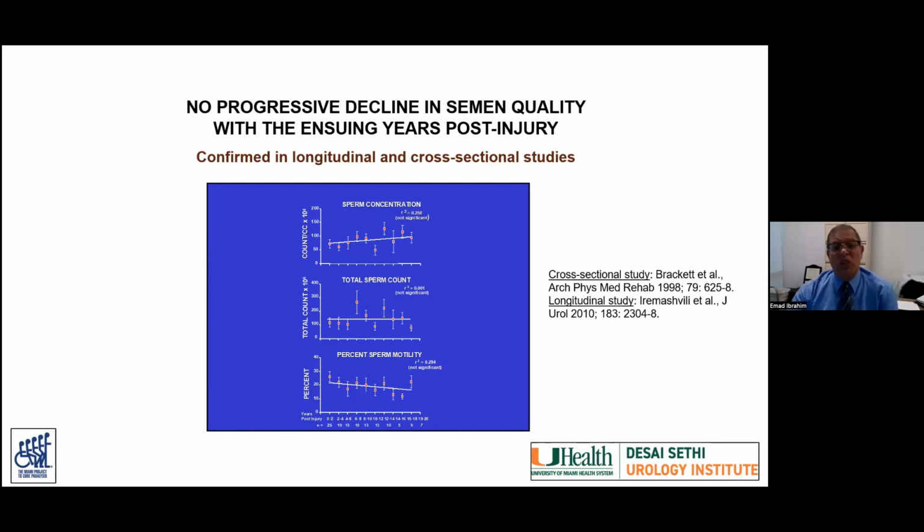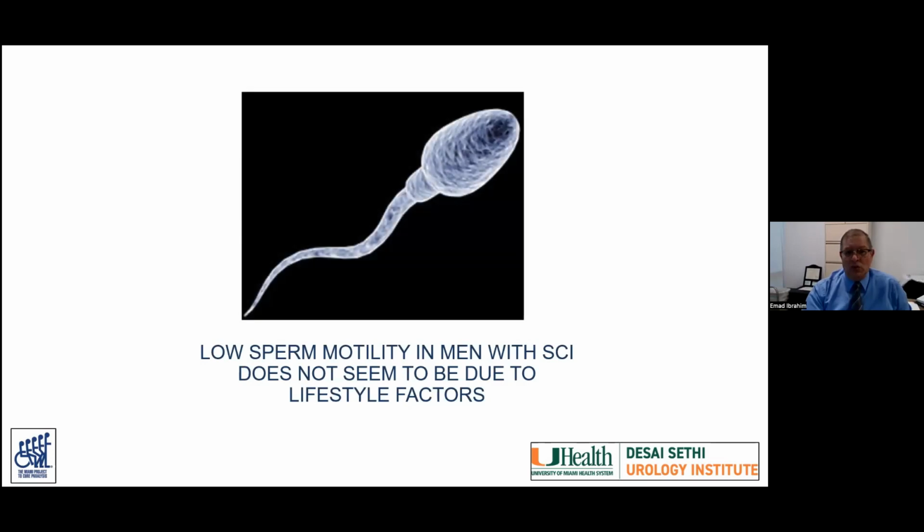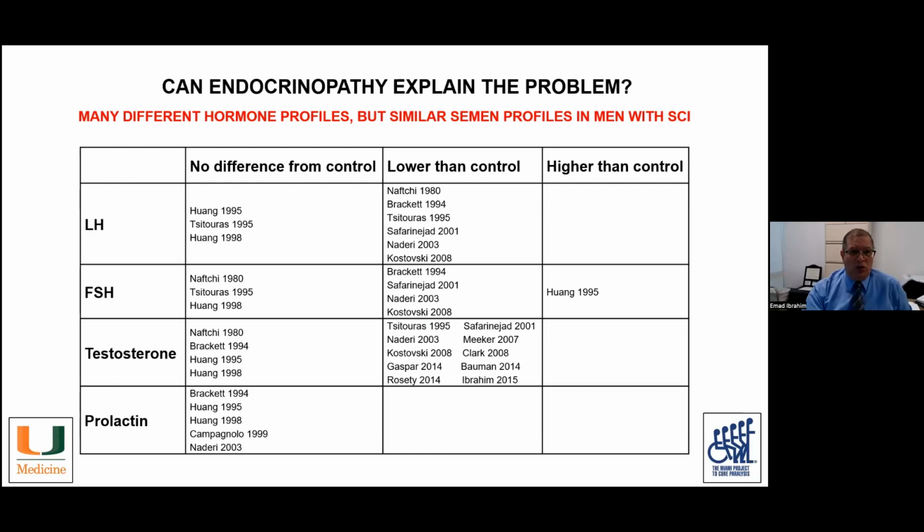We did two studies, one cross-sectional and the other longitudinal, to see if there are any changes in the quality after years post-injury, and we confirmed that there are no changes. So it's not lifestyle factors. So what would be the reason for that? A lot of studies were done on the hormonal profile to see if there's any difference. And as you can see from this table, it's all over the place. There are higher, there are lower, but it does not give us any indication that there's a specific hormonal profile that is the cause for these changes in the semen profile.